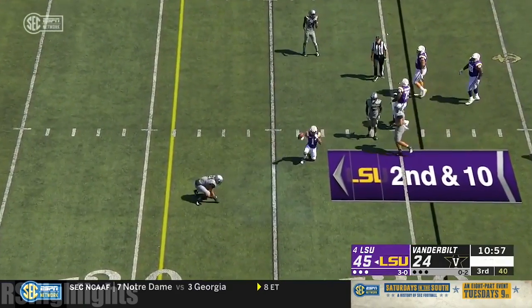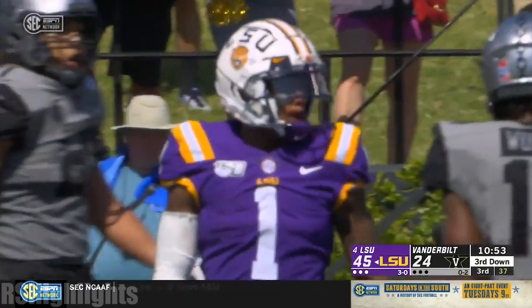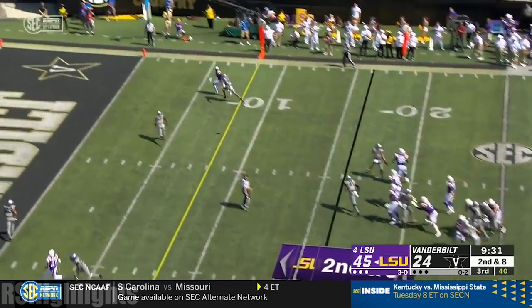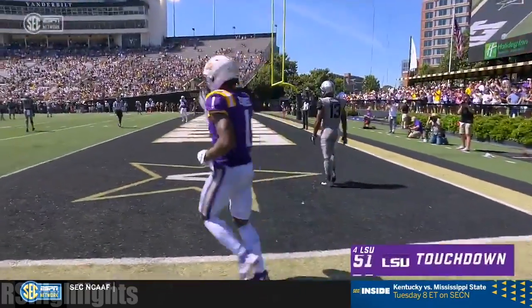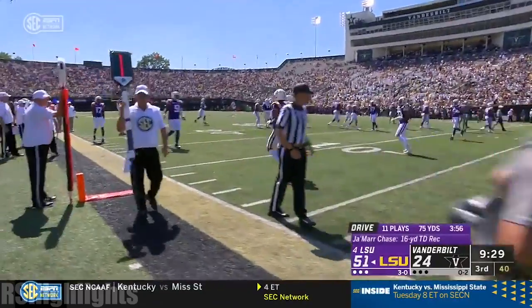Chase with another grab. That one goes for 5. Pocket holds. Another end zone shot. Beautiful pitch and catch. It's Ja'Marr Chase again. His 3rd touchdown of the game. Parmy's 4th, and it's a 16-yarder there.